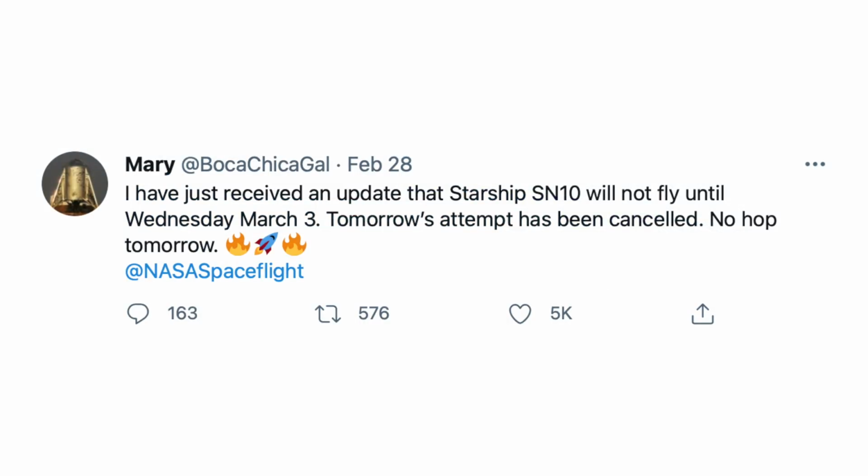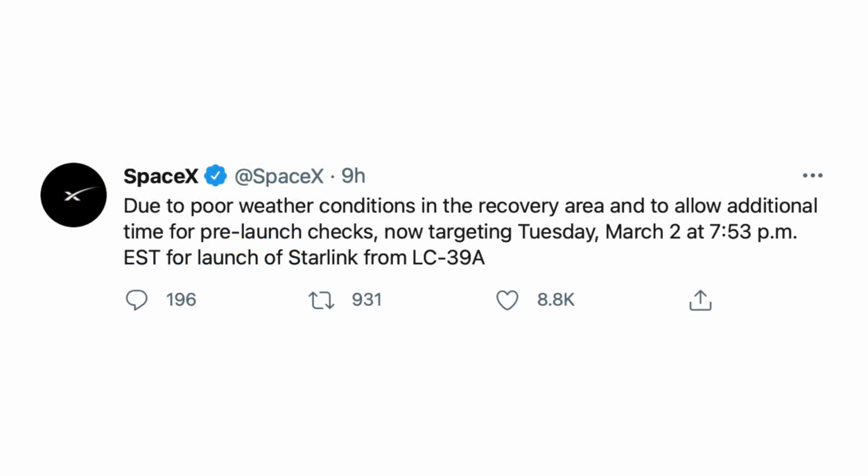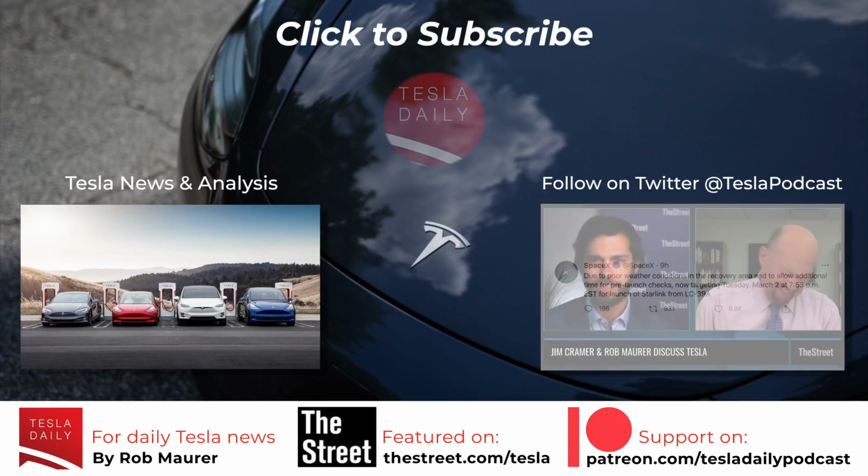Lastly, today we'll wrap up with just a little bit of news on SpaceX. So as we've been talking about, Starship serial number 10, that test flight may be happening this week, potentially as early as today. That has now moved to no earlier than Wednesday, March 3rd. Additionally, SpaceX is also targeting a launch of 60 more Starlink satellites this week. That has been moved now to Tuesday, March 2nd at 7:53 p.m. Eastern Time, which would actually be 12:53 a.m. on Wednesday, March 3rd, UTC. So we'll keep an eye on both of those, but that will wrap it up for today.